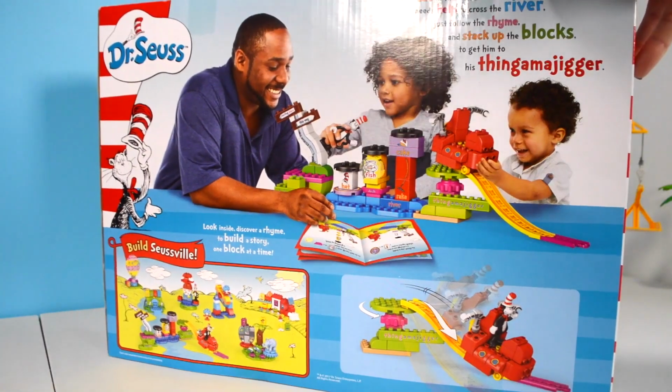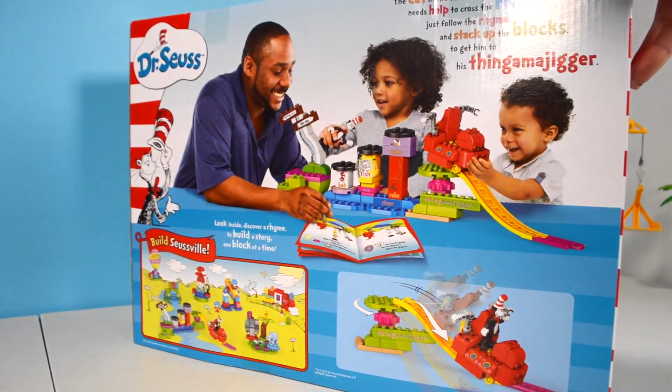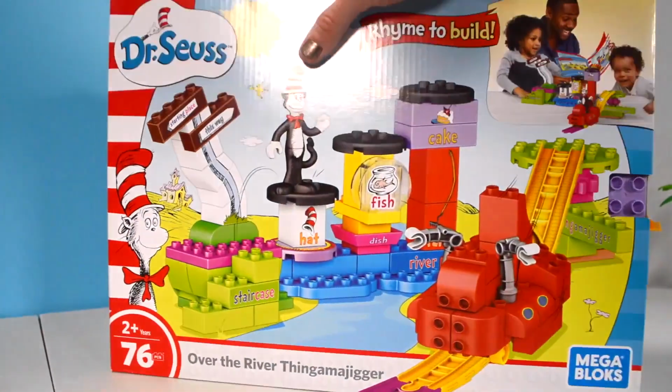Patrick loves Dr. Seuss books, and this one you get to read and build whatever you're reading about. That's awesome. The cat in the hat needs help to cross the river. You build a story one block at a time. Hello! Hey Patrick, are you going to help us build this thingamajigger? No, it's a thingamajiggy, not a thingamajigger.